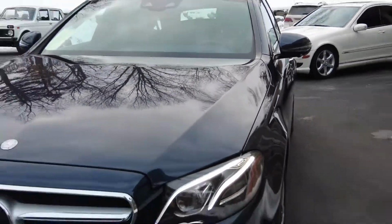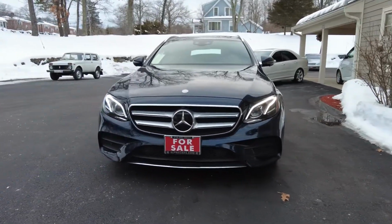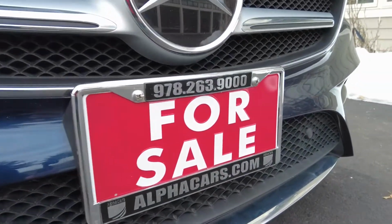and in beautiful condition. And it comes with massive savings from AlphaCars. You can visit us online or simply give us a call.